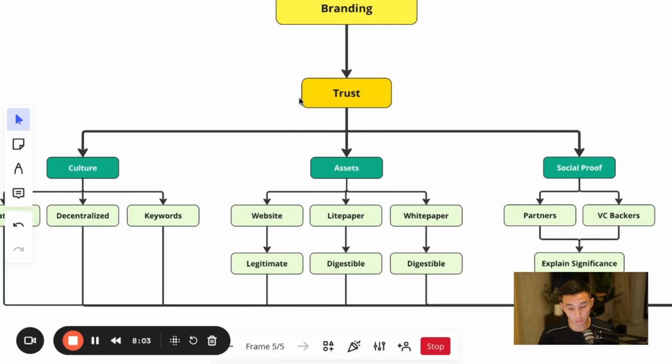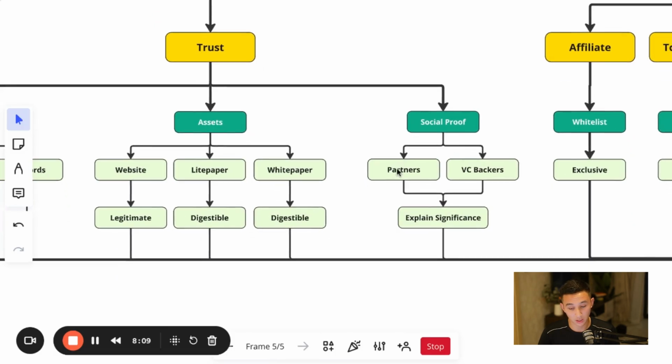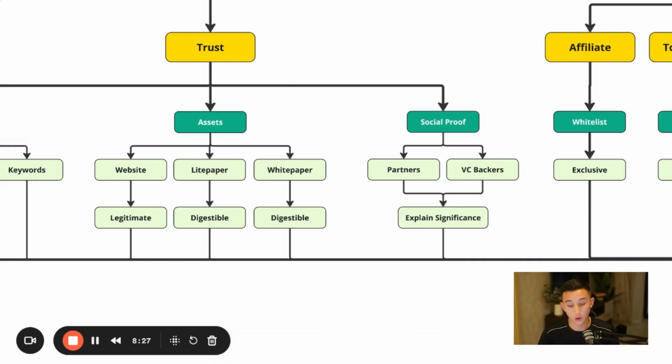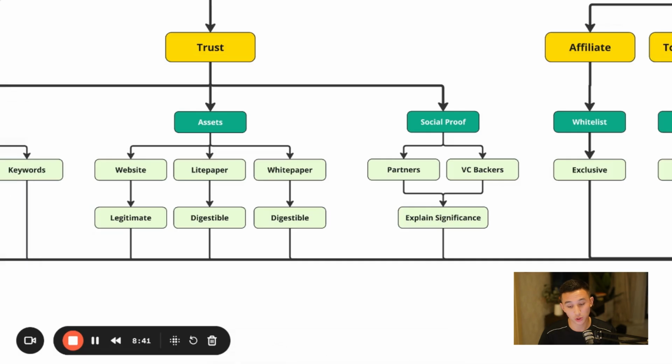The third would be social proof. So what partners do you have? Partners could be community partners, it could be project partners, it could be technical partners. Just what partners do you have inside the ecosystem? You need to establish these partnerships if you do not have them, as that will provide so much trust that the team is connected and they have partners. These partners are quality companies who would not partner with a really bad project. The second, which can be very hard, and I'll create another video on how to be attractive to VCs, is who's the VCs backing your project?